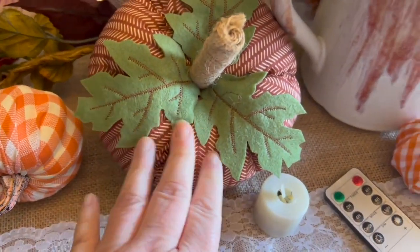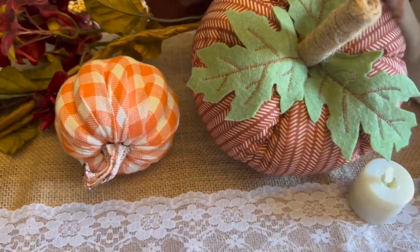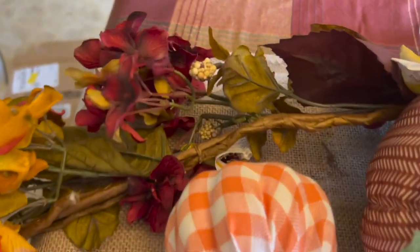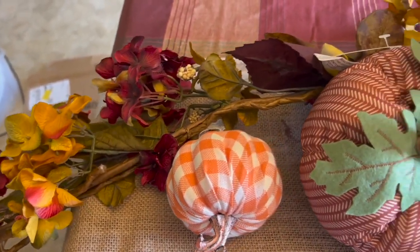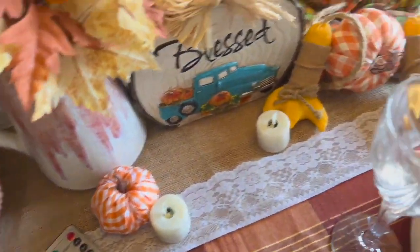This is my rust colored pumpkin with white. I also have three orange plaid pumpkins. I used a garland that has burgundy and rust colored hydrangeas that goes all the way across my table.